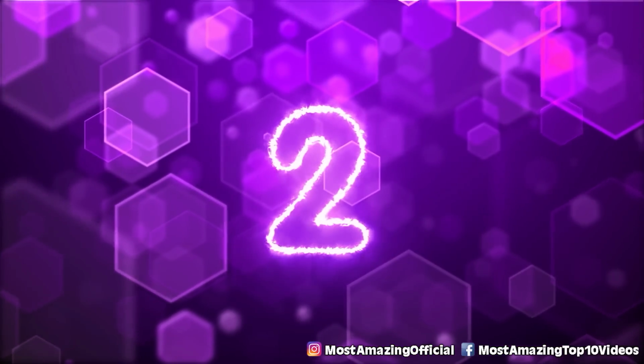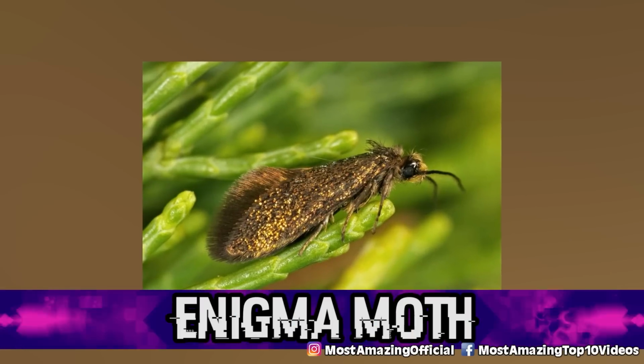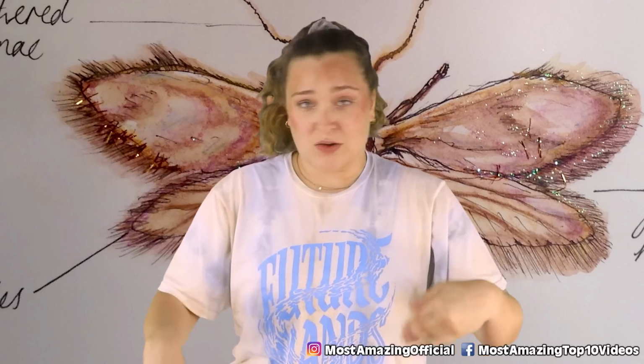In our number 2 spot today, we have the enigma moth. This is a type of moth that was discovered back in 2015, and it is regarded as quite an exciting discovery, to be quite honest. While I personally hate moths, this one even has me feeling alright about it.